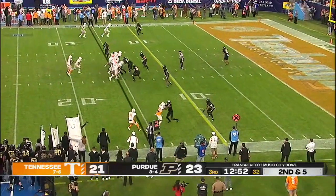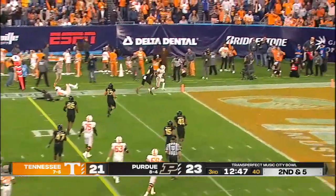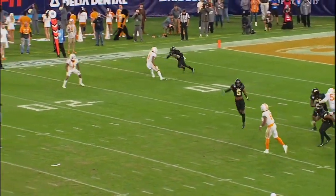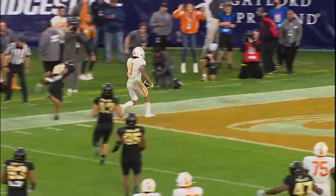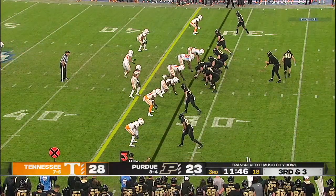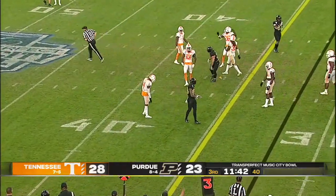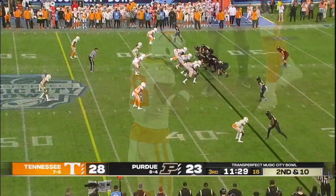7th play of the drive. To the perimeter. Good blocking on the edge. Tennessee touchdown. Just coming off the edge right here, which means all that green grass on the outside. It's one-on-one. And all Bayless Jones has to do is beat the safety, and he does it. Incomplete. There's a flag. It didn't come from the umpire. It came from the line judge over on the sideline.